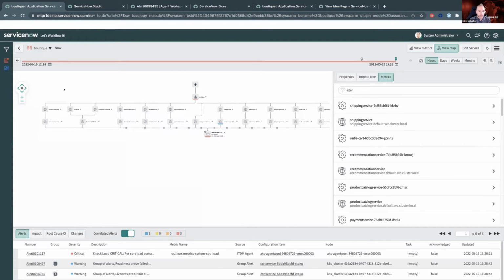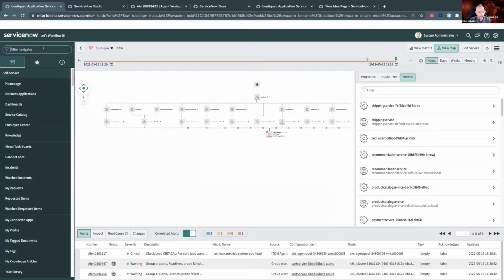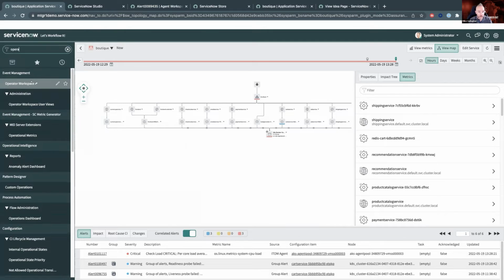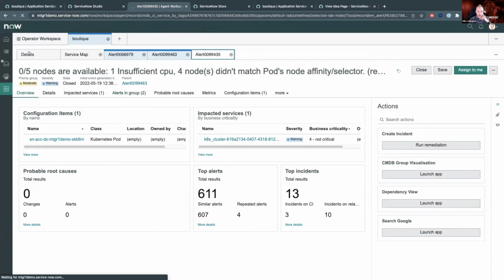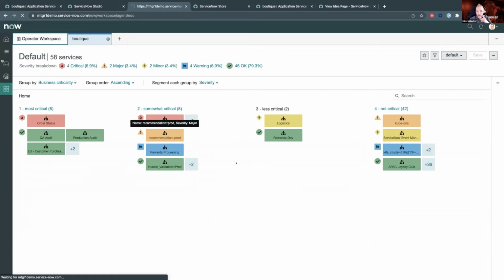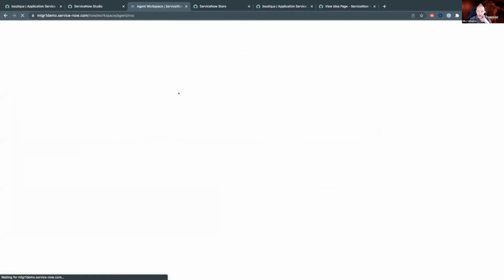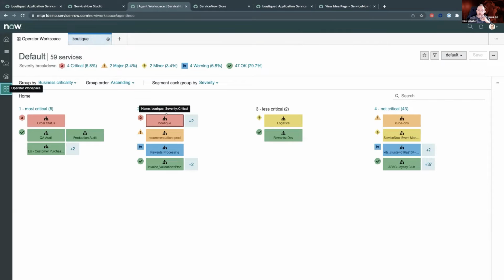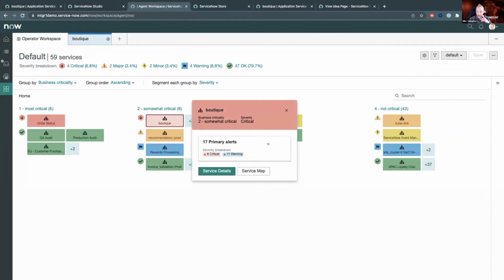But let's take a look at what's going on in the operator workspace and see if there are some incidents. It looks like I do have one because that's now red, but let's take a look. So my boutique app, as it reloads here, is currently red with a severity of critical.